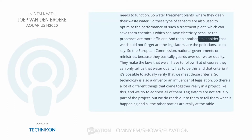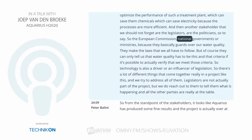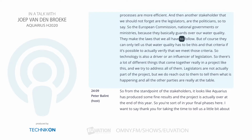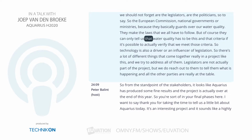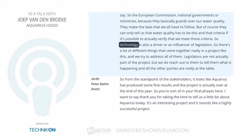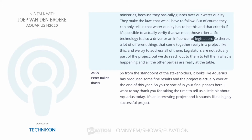And then another stakeholder that we should not forget are the legislators, the politicians, so to say. So the European Commission, national governments or ministries, because they basically guard over our water quality. They make the laws that we all have to follow. But of course, they can only tell us that water quality has to meet this and that criteria if it's possible to actually verify that we meet those criteria. So technology is also a driver or an influencer of legislation.